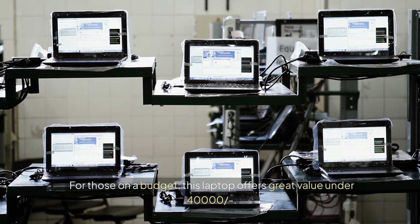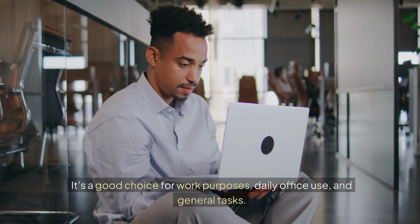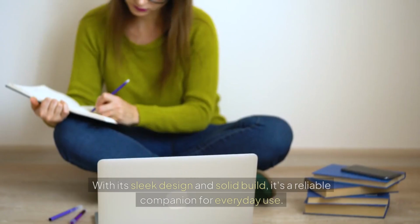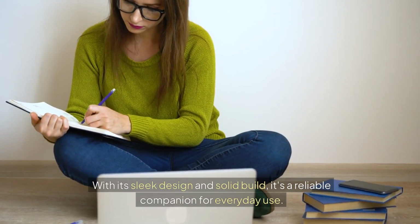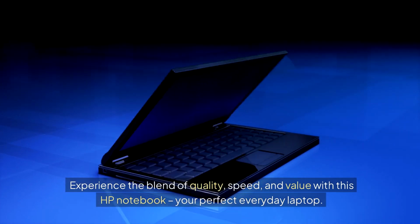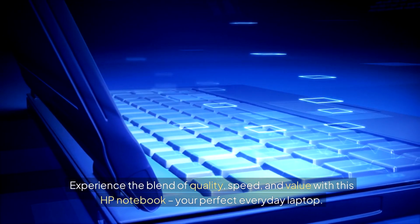For those on a budget, this laptop offers great value under $4,000. It's a good choice for work purposes, daily office use, and general tasks. With its sleek design and solid build, it's a reliable companion for everyday use. Experience the blend of quality, speed, and value with this HP notebook, your perfect everyday laptop.